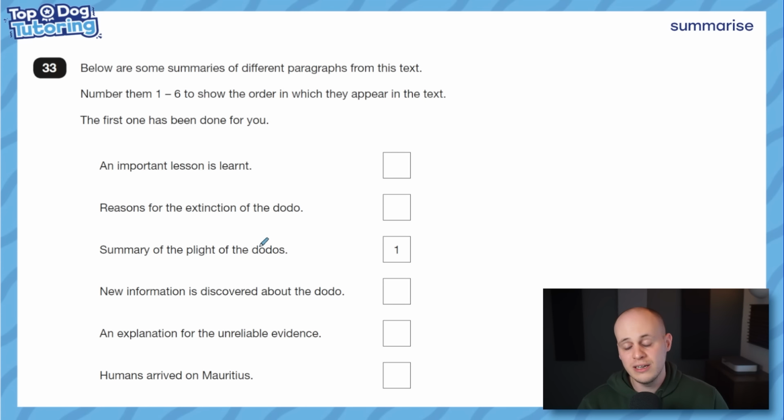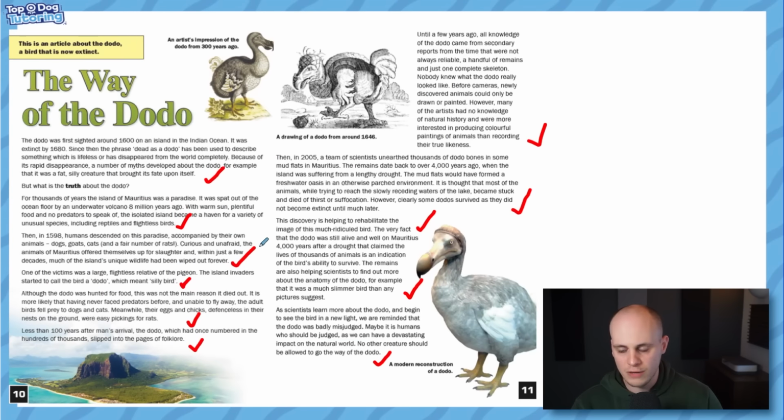Right, guys, because we're at this last question where we need to have an understanding of the entire text, I think it's worth now reading that last paragraph so we can tick it off. As scientists learn more about the dodo and begin to see the bird in a new light, we are reminded that the dodo was badly misjudged. Maybe it is humans who should be judged, as we can have a devastating impact on the natural world. No other creature should be allowed to go the way of the dodo.